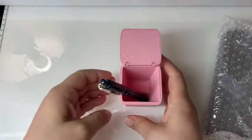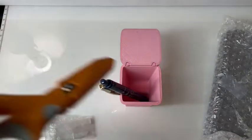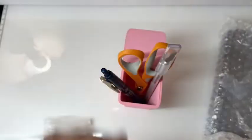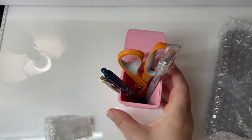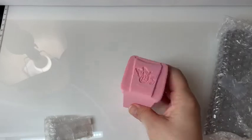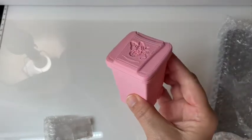I like it. You could put your scissors. I don't know what I'm going to use this one for, but maybe that's what I'll use it for. I have a yellow one. I bought a yellow one, and I just love it. I just have it there for decoration, to be quite honest, because I think they're so cool looking. Isn't that neat?